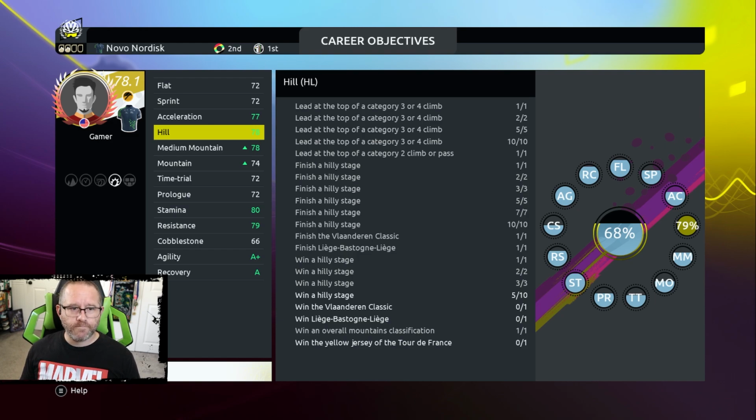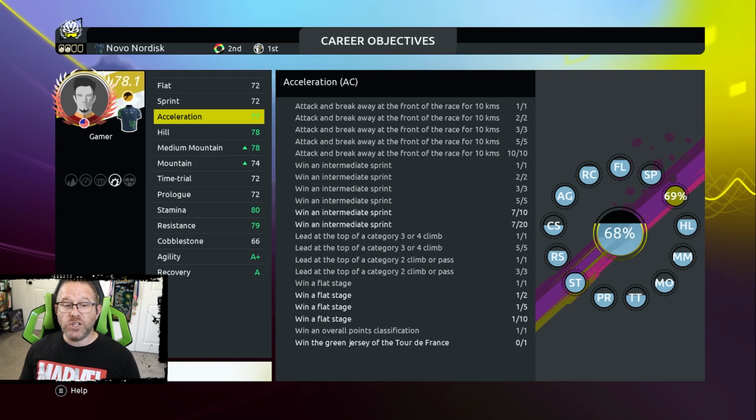Hills. Win a hilly stage 5 more times. Yeah, I'm not sure hills are going to go up much more anytime soon. Acceleration, 3 intermediate sprints. That'll be a target for the Tour to get at least 3 of those. Win a flat stage. It's not going to happen at the Tour. I keep bypassing the flat stages these days. I'm wondering if I can compete for the points classification. Being in the breakaway almost every day, I might win a flat stage. I might be able to if I went for it.